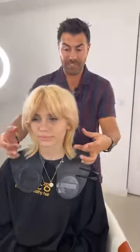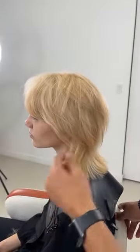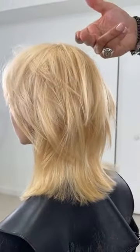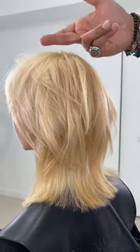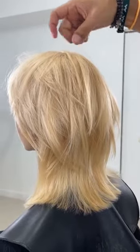Once we did the whole perimeter section in the back, we then worked with the midsection through here, lifted everything up, short to long, so you've got these beautiful internal layers, but you've maintained the corner length behind the ear. And then with the top, we worked square and directed everything to the initial guideline with the back section, then square through the front of the diamond.